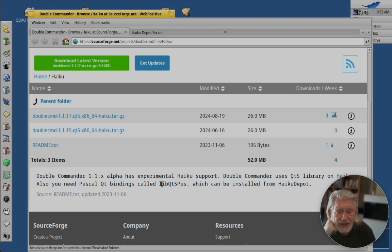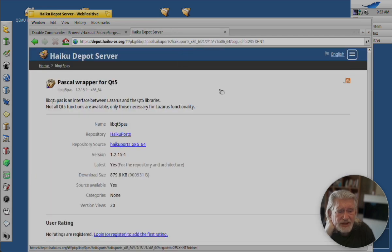You also need libqt5 pass. Okay, which can be installed from Haiku Depot. You're probably thinking of the app, but guess what? Haiku Depot also has a web interface. So I did a search there, I found it, I downloaded it.